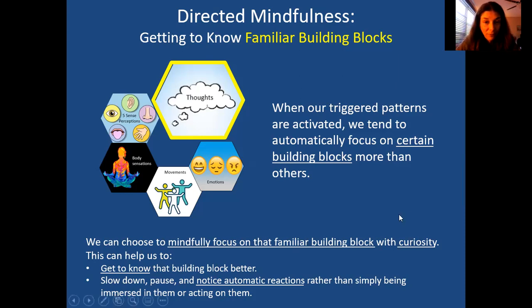Another benefit of it is that it could slow down my automatic reactions. So let's say, normally speaking, when I start to think, no one's ever going to love me again, and I'm going to be by myself forever, and I can't survive on my own, I start to get more agitated. I'm moving a little bit more. I feel like blurting out things. I feel more like my heart is racing. I start to act on ways to make that calm down.